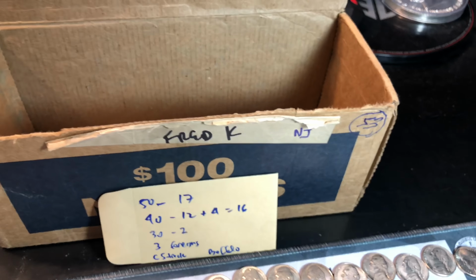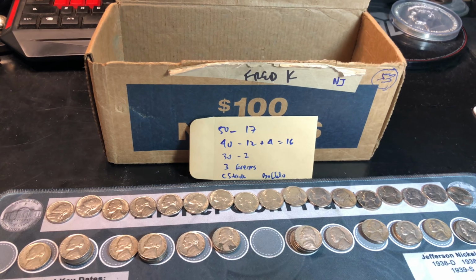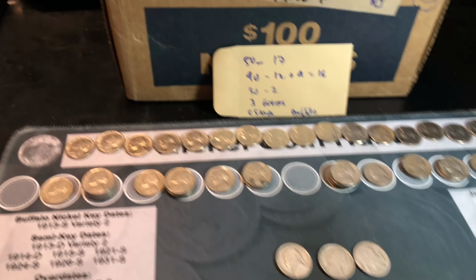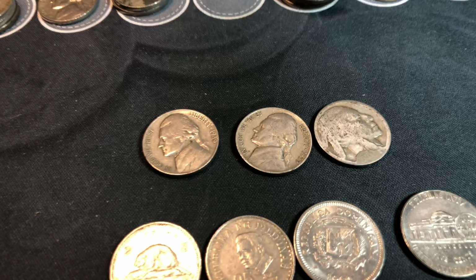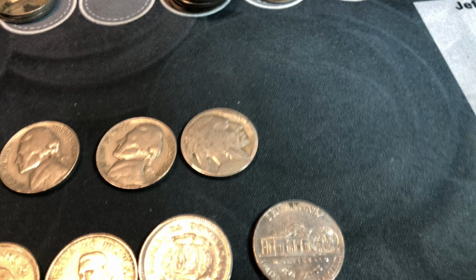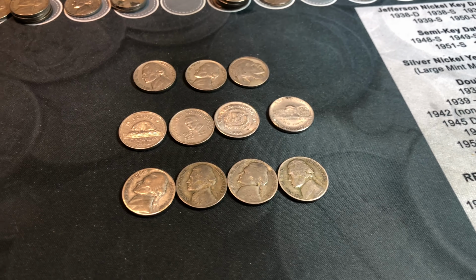Well, we finished box number 53 of this series. This 2-box hunt is complete, 100 rolls hunted. We got 40 total finds, 17 from the 50s, 16 from the 40s, including the 4 war nickels, which we'll get to. We got 2 from 1939, both Philadelphia mint, neither the DDR. We got that 1927 D Buffalo nickel, 3 foreigns, a Canadian, Philippine coin, and Dominican Republican coin. We got that Counter-Strike coin. We'll take it. And of course, 4 war nickels. A 42S, a 43P, a 45D, and a 45S. And that might have been the other way around, but bottom line is that's what we got.